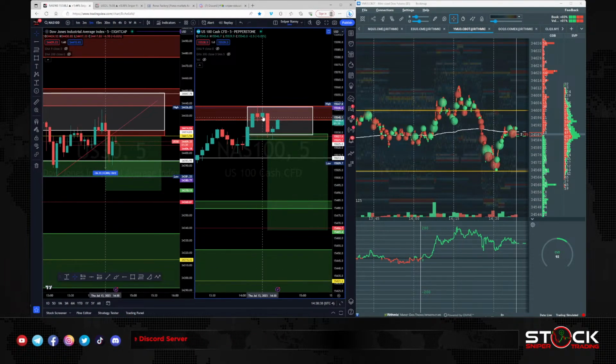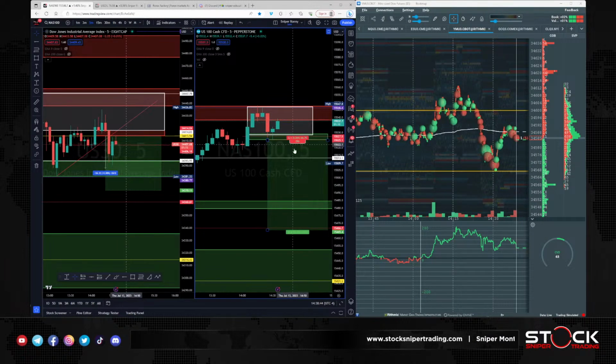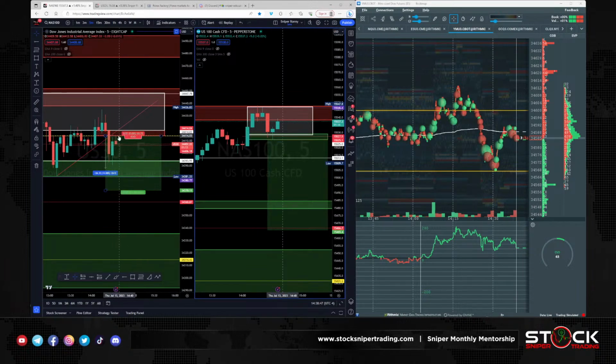Okay, it came up nicely, tweezer tops at the high of the day. Push right back down. Did we close below 50% of this candle? No. Cut a wick, and now it's coming right back up. So we're going to see, can it get rejected here, still with a lower high in supply, and then push back down into here? US 30 is still respecting this area.